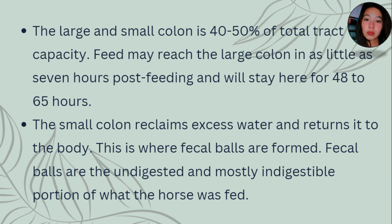Large colon and small colon serve the main purpose of resorbing water. Not a lot of digestion happens in hindgut beyond the cecum. Large and small colon, their main role is to pull water back into the horse. If you compare the feces of the horse to the other animals such as a cow, you'll notice that the feces are very well formed and a lot more dry.